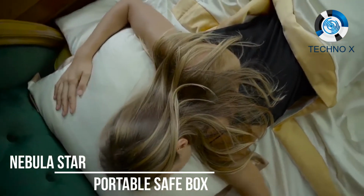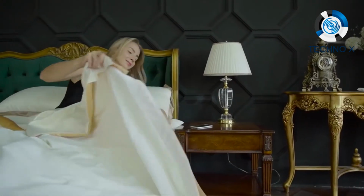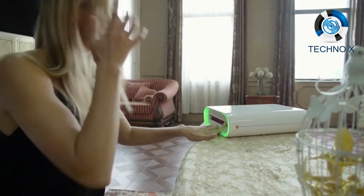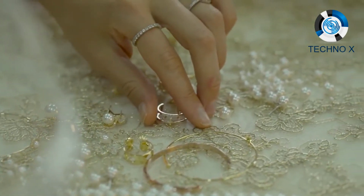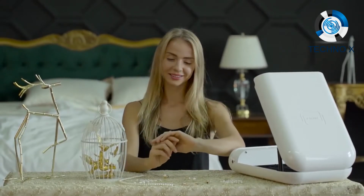The valuable items we treasure can be easily stolen. To be relieved from the anxiety of uncertain factors around you, STAR Portable Biometric Safe is here to help. STAR is designed to firmly and smartly secure your items. It's a portable smart safe box to accompany your daily routine no matter where you need to be.